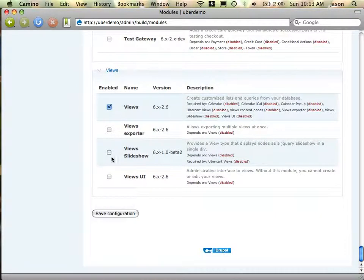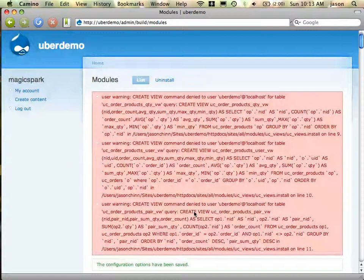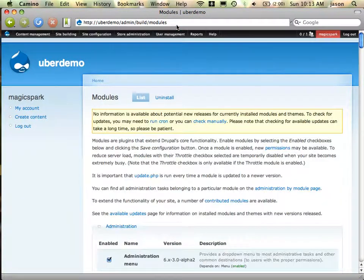Also enable views, this and this, and then hit save. And if there's anything I forgot, any module dependencies will be detected and loaded in a matter of seconds here. And just like that, rocking. I think what's going on here is now this should have worked. Okay, that's fine. Let's just clear this up. Okay, so far so good, right?